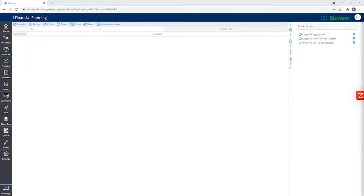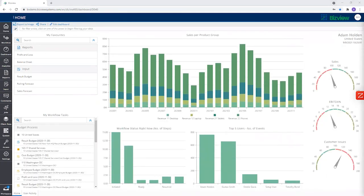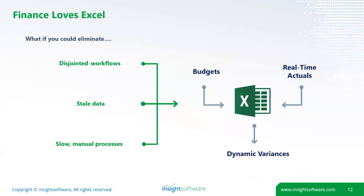So what I'm going to do now is just go back to the home screen here and go back into PowerPoint and talk a little bit about JET plus Bizview here and how these two work together. So finance professionals love Excel. So what happens if you let them access budget data in Excel combined with real-time actuals from your Dynamics system? Compared to your current manual planning process, what if that enabled you to eliminate these challenges?